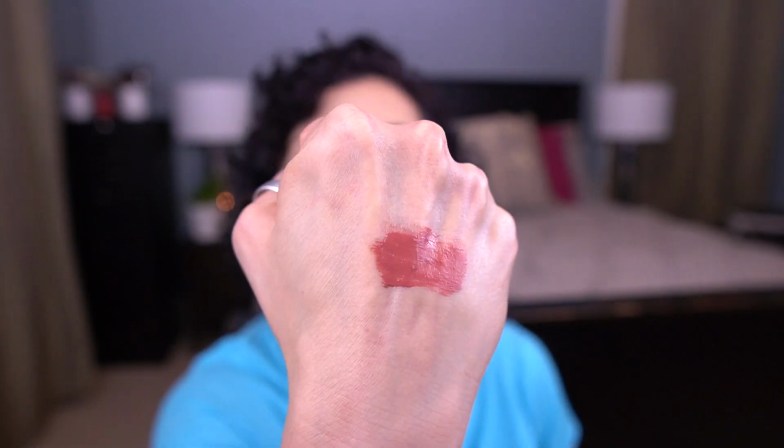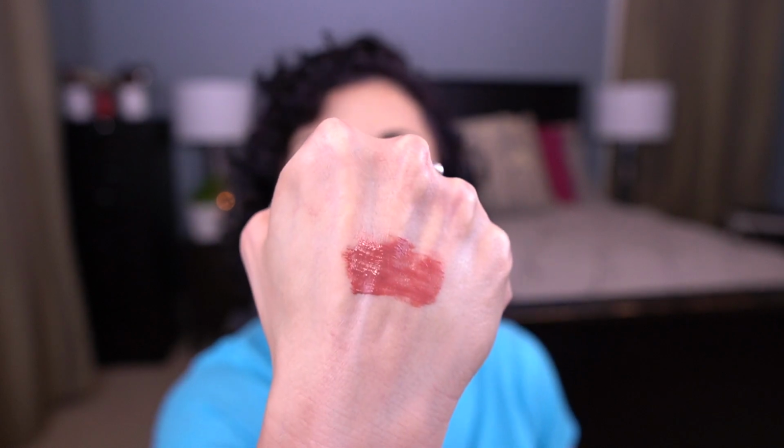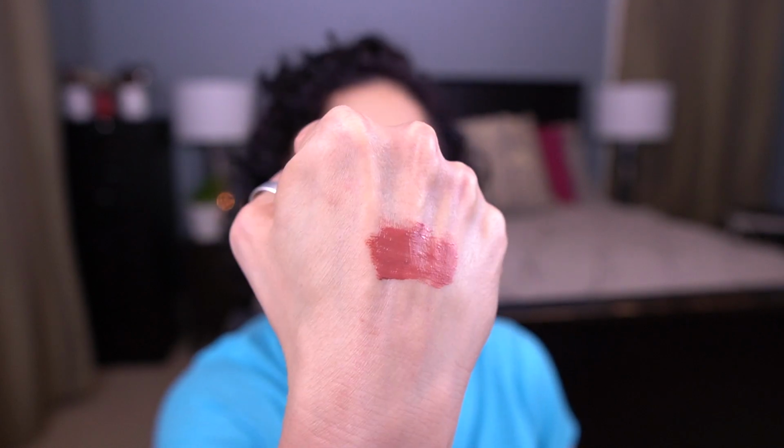So let's swatch this puppy. I'm going to swatch it on my other hand, which I kind of suck at. So that is what that one looks like. Oh, the color is so pretty. I cannot wait to get that on my lips. Love it. And then the next one is the Kopari Lip Glossy in Hibiscus.